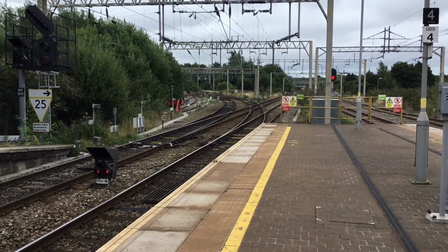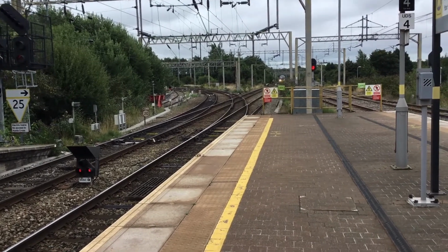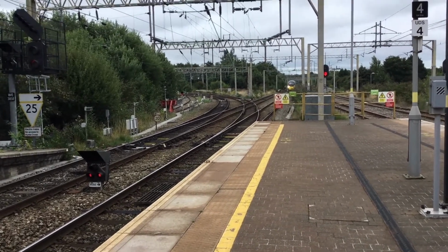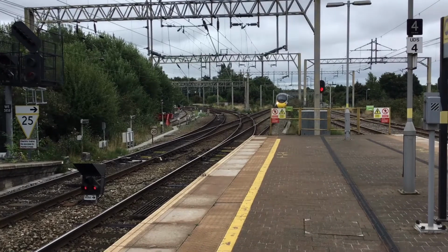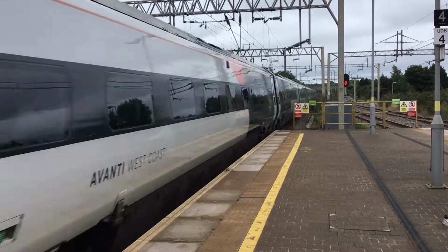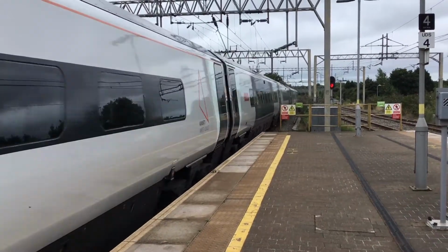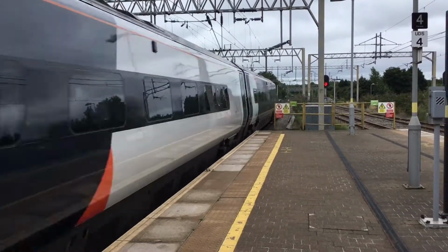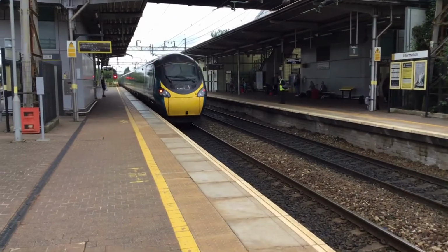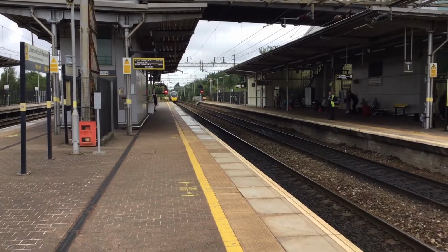Passing through now is an Avanti West Coast service from London Euston to Liverpool Lime Street. 390151.